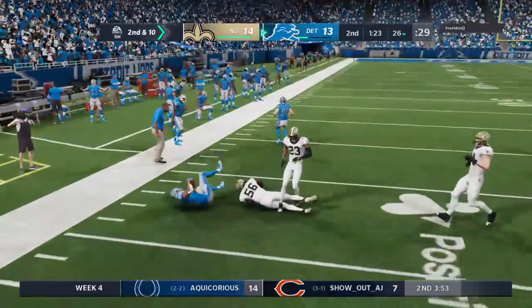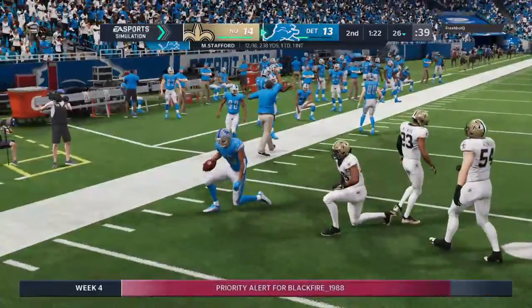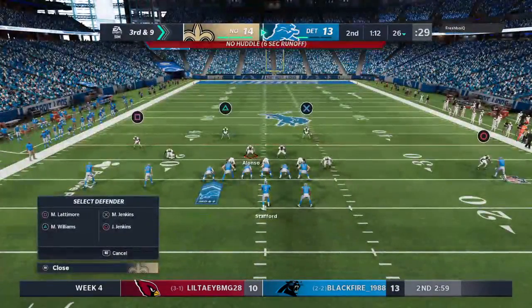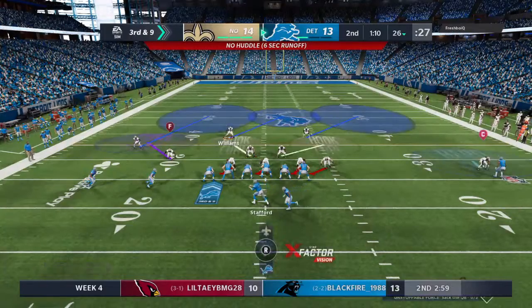Here's a quick throw complete to Galladay. And not much to speak of. Call it a 1-yard gain up to the 26. Brings up 3rd down and 9.